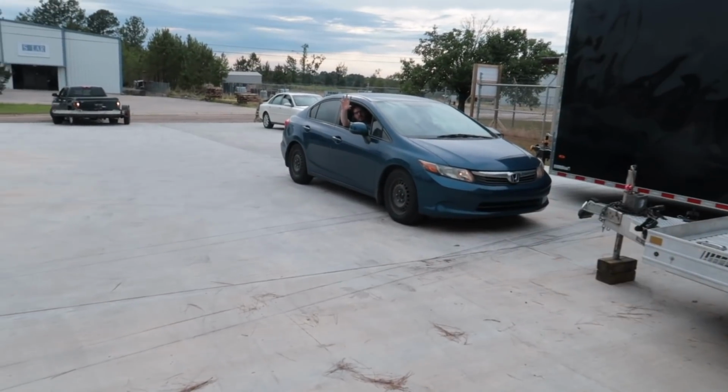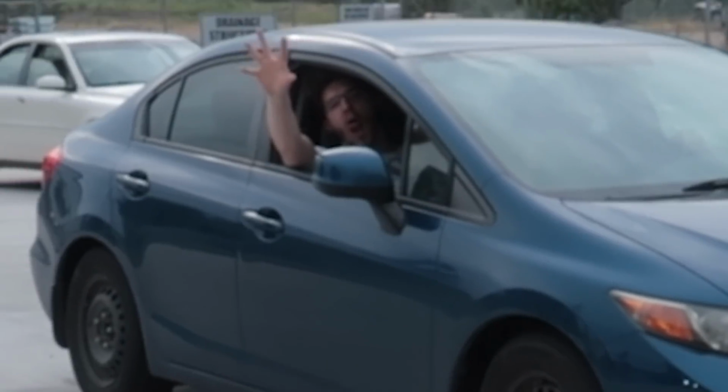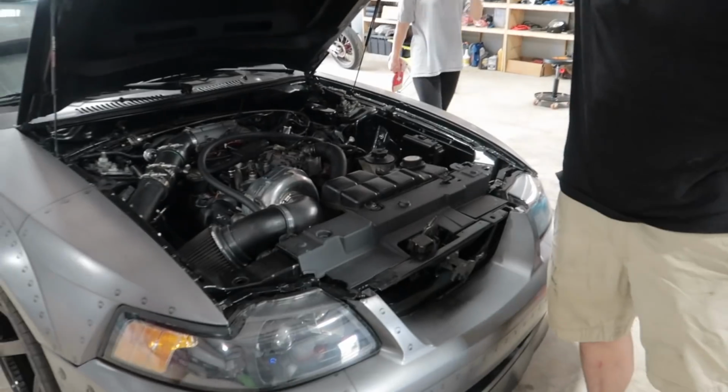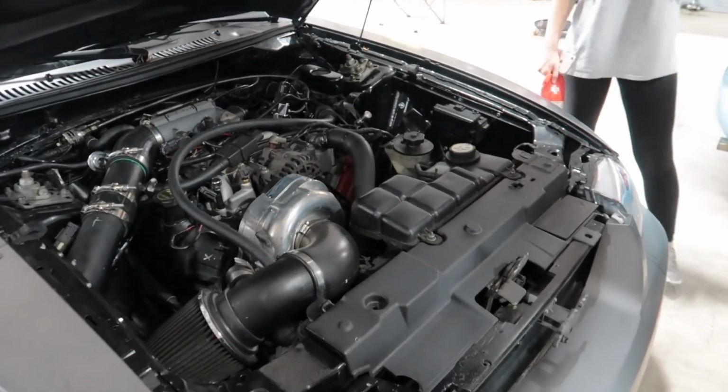Honestly, I didn't even know that they were going to be painting today until they showed up and they were like, I don't know, let's paint it tonight. And I was like, oh, okay. Great. That's good. You're gonna have to tell me all about the car too, because I don't know too much about it, except for that it's got a very nice Supercharger on it.